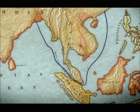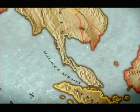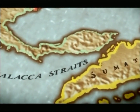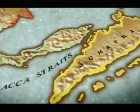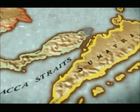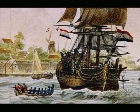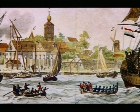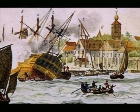It was the company's most profitable trade route, but every one of its ships had to pass through a narrow passage known as the Malacca Straits. To protect its interests, the company wanted to set up a port somewhere at the foot of the Malacca Straits. But there was a problem. For 200 years, the Dutch had controlled the East Indies. They were the military and economic superpower in the region, and it was company policy to do nothing which might upset them.